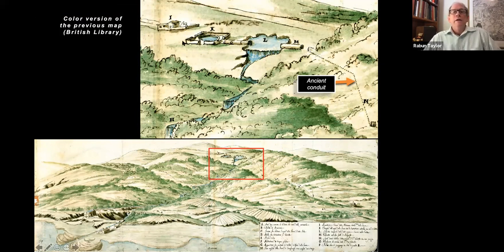But then these interesting hydraulic features, all of which have disappeared today, except maybe for this kind of waterfall, turns out we did some ground truthing and found that in fact there is a Trajanic, or at least a late first century, early second century bridge essentially here. It's more like a culvert, okay? And the aqueduct ran on top of that.